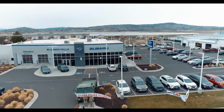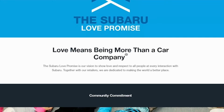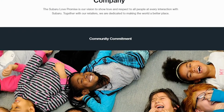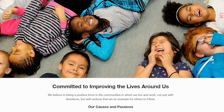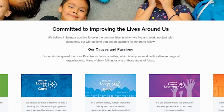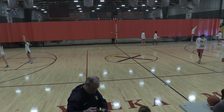It's comfortable, not corporate. Our team members also spend hundreds of hours each year supporting local charities and events through the Subaru Love Promise. That's the kind of people they are. We're very proud of them. They're your friends, they're your neighbors, they're glad to know you, and they want you to be glad to know them too. I'm Rob, and this is what makes us comfortable.